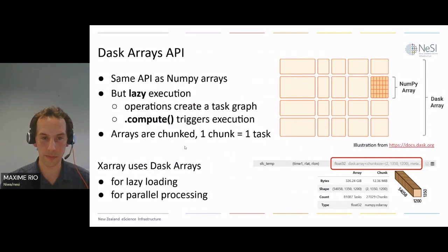In addition to this, you can chunk your arrays. Instead of representing your array as a very large block of data, you have small chunks, and this will be multiple tasks actually. And when you run Dask, all of this will be run in parallel. If we look at the bottom right here, in the details of our Xarray array view, you see that it's actually a Dask array, and we have the chunk size: 2 by 1,350 by 1,200. That's the size of one chunk.